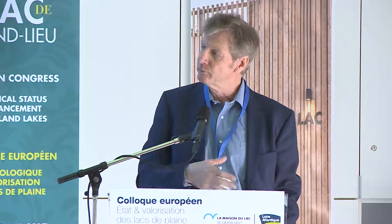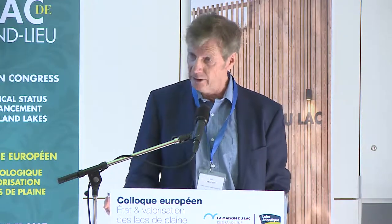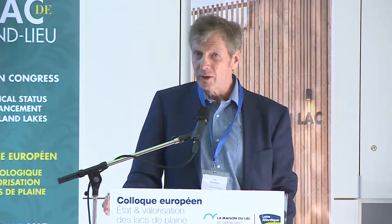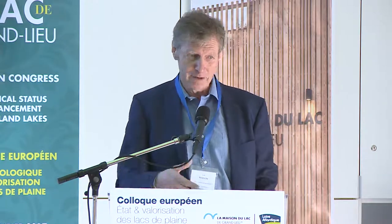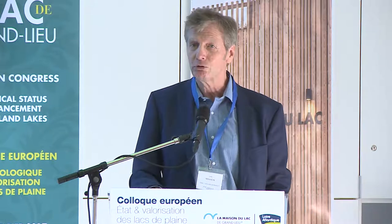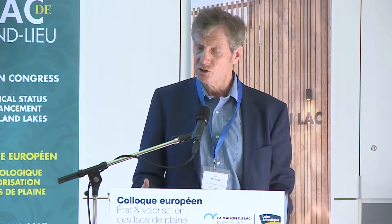Casters go out of the lake when the water is too high and they come back when the water goes down. The issue here, if you take mud and if you dry it, you can find all the seeds of the plants that used to be there. So all the submerged macrophyte could come back if the conditions changed.